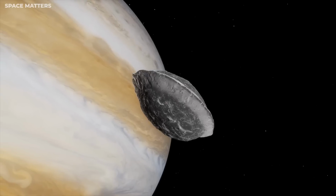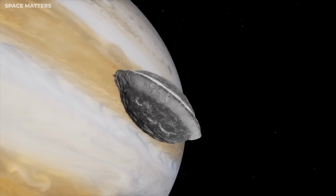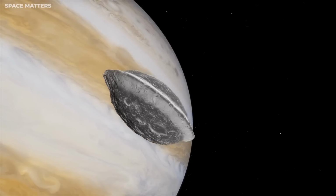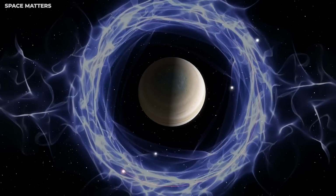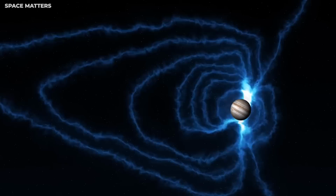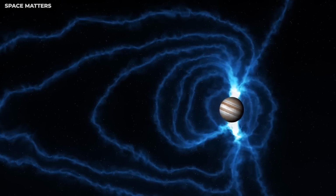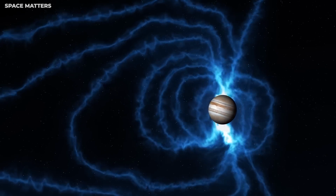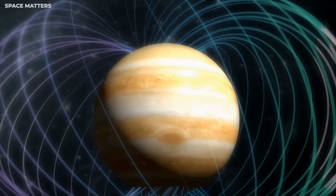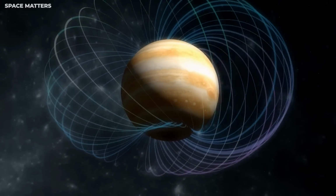It is one of Jupiter's nearest moons, only 181,000 kilometers, 112,000 miles, from the planet's center. It is in the strong radiation belts that Jupiter's strong magnetic field creates. Because of its closeness, Amalthea is exposed to very high amounts of radiation, which could change the chemistry and physical qualities of its surface. Even though conditions are harsh, Amalthea stays safe in its path because Jupiter's gravity is so strong.